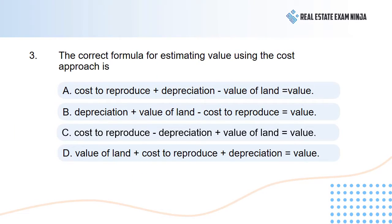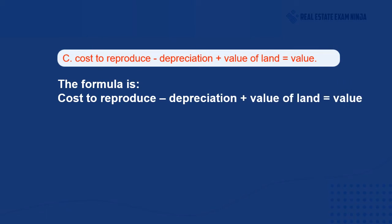3. The correct formula for estimating value using the cost approach is A. Cost to reproduce plus depreciation, value of land equals value. B. Depreciation plus value of land, cost to reproduce equals value. C. Cost to reproduce, depreciation plus value of land equals value. D. Value of land plus cost to reproduce plus depreciation equals value. The correct answer is C. The formula is, cost to reproduce, depreciation plus value of land equals value.